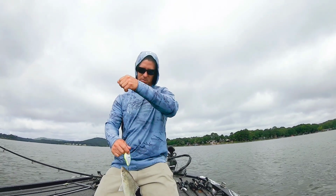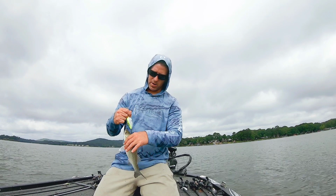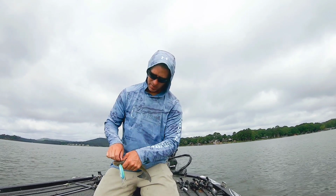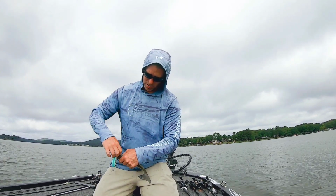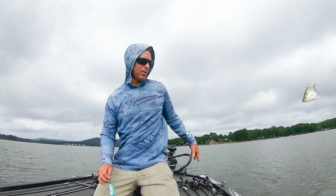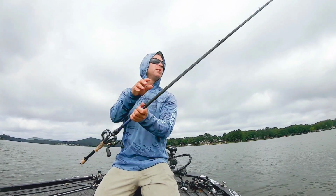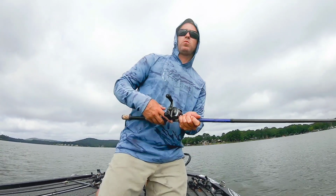Just pulled up on this little hump. I caught a little largemouth. He's about a pound and a half, wasn't very big. I didn't get him on camera. Then I moved around just a little bit, and that's what happened. Just throw a little John and a citrus shad, see if we can find some more bass.